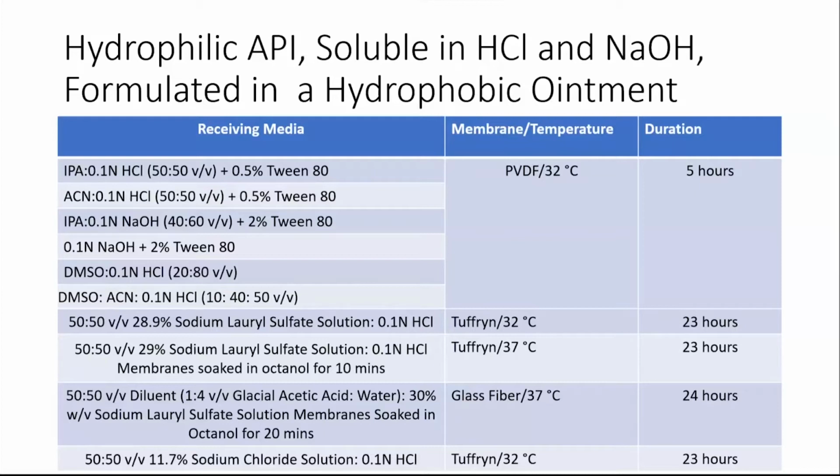As you can see here, we used combinations of alcohol, acetonitrile, sodium hydroxide, DMSO, with and without Tween, and sodium lauryl sulfate. We used sodium chloride solution. We used membranes soaked in a strong solvent, and we used all different types of membranes. We went up to 37 degrees in one case and took the duration of the test over 24 hours. And this is just a third or a fifth of the amount of effort that went into developing the IVRT method. So this gives you an example of how challenging it can be. Your typical IVRT development protocol should not need more than maybe three or four initial screenings of receiving media if you know your solubility and you know your composition.